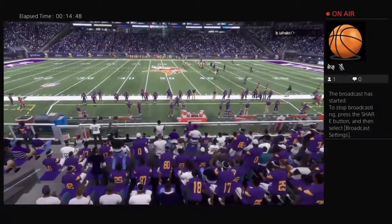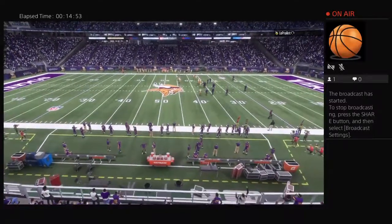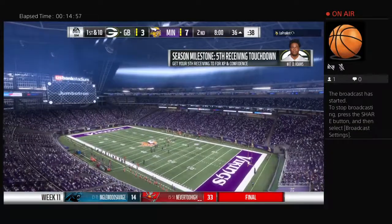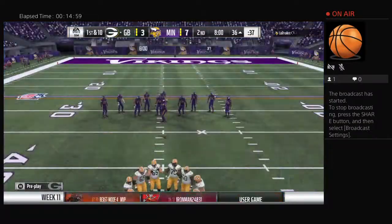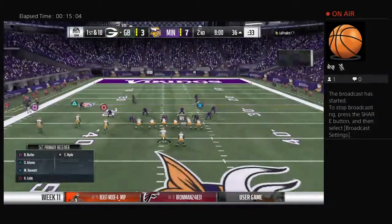With Charles Davis, I'm Brandon Gaudin. Second quarter about to get underway with the Packers in possession of the football. Fresh set of downs here.